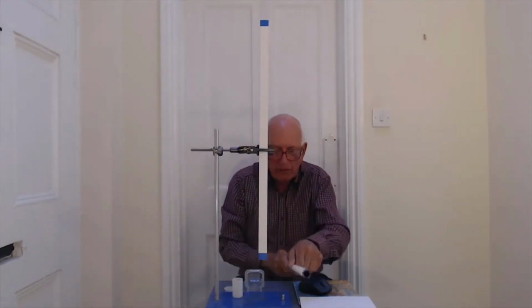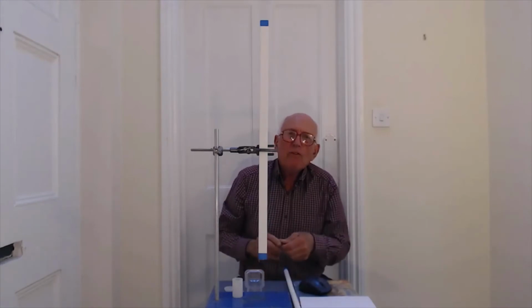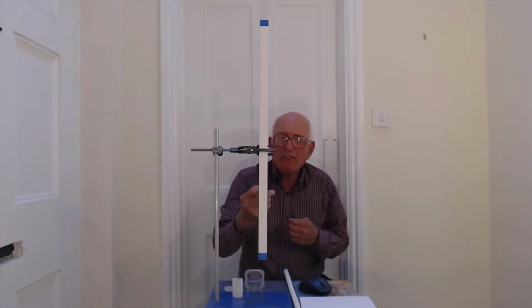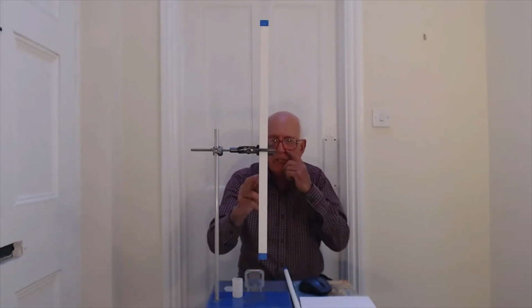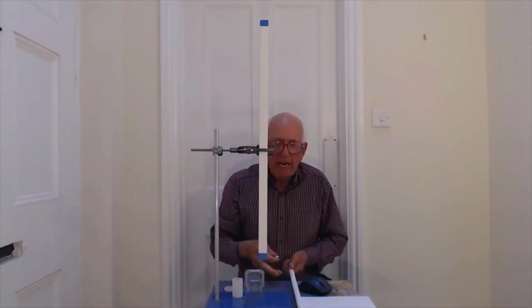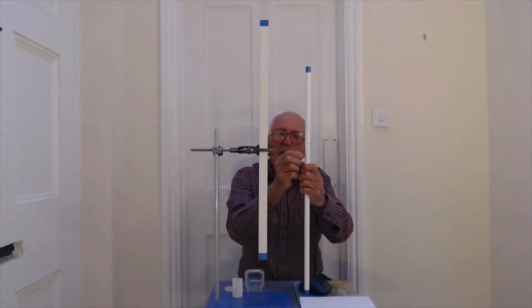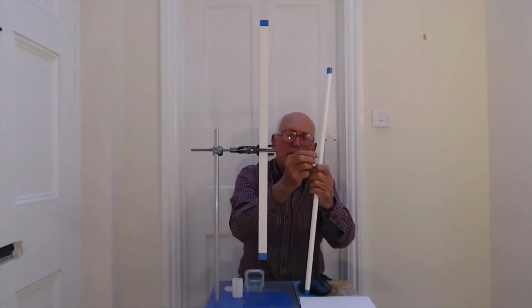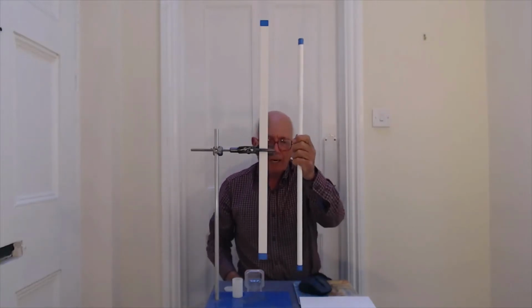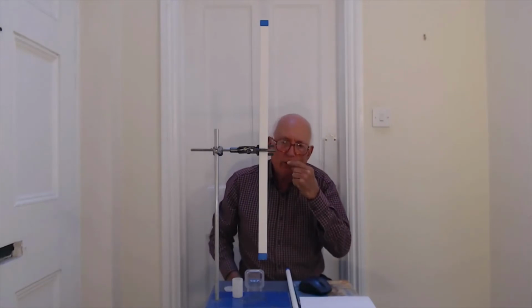Well, very much longer. Now, I wonder why this is. You're probably saying, well, one's metal and one is plastic. Well, you'd be dead right there. This one is actually plastic, and this one is metal. But it's not a ferrous metal because the magnet doesn't attract it. It's actually copper. Anyway, so when the magnet moves down the tube, something happens.